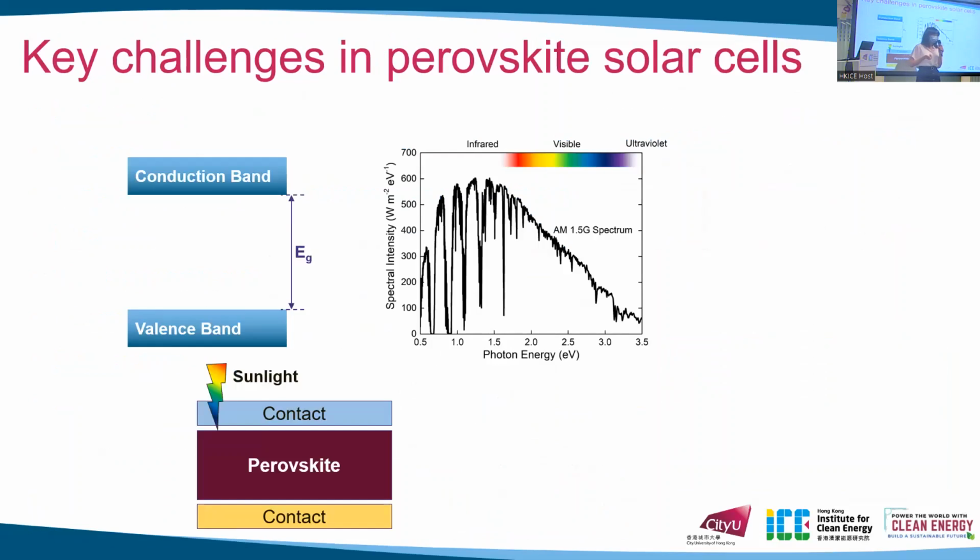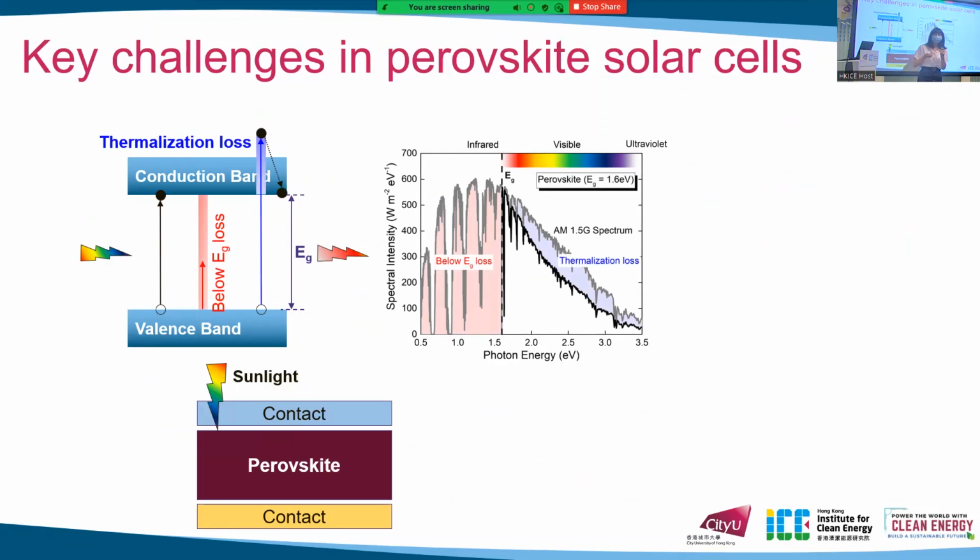Usually, we treat perovskite as typical semiconductors with valence band and conduction band, and distinguish between the two contacts of the electrodes. The input sunlight has a broad spectrum with broad energy. Part of the light within the absorption of the perovskite will be absorbed, and part of the light below the bandgap will be transmitted, causing the below bandgap loss. And part of the light above the bandgap of the perovskite is lost through thermalization, causing the thermalization loss.